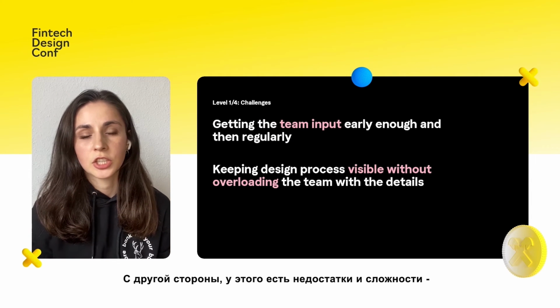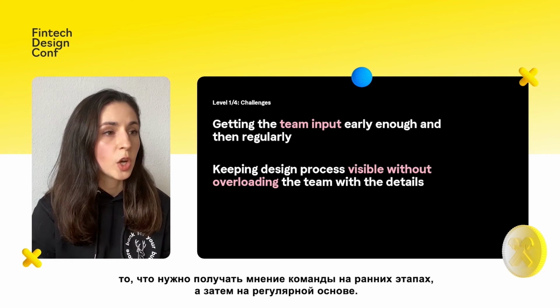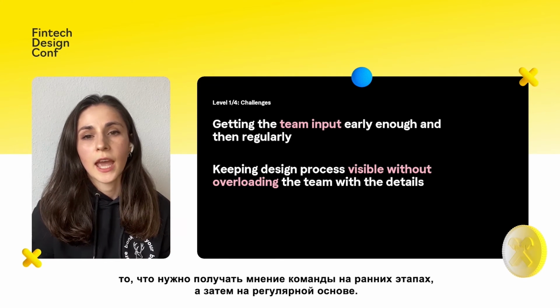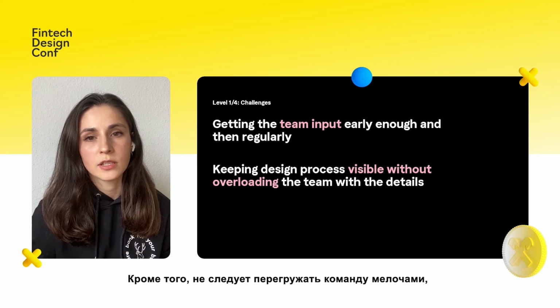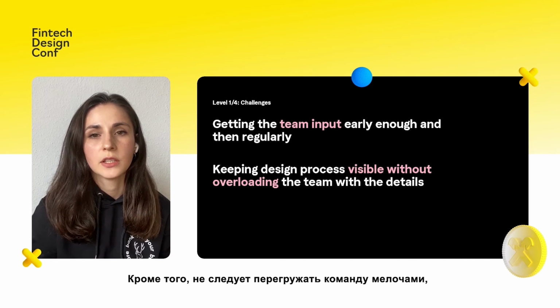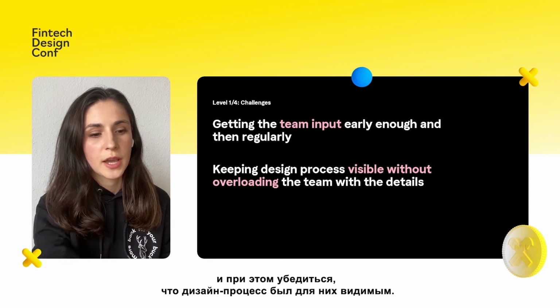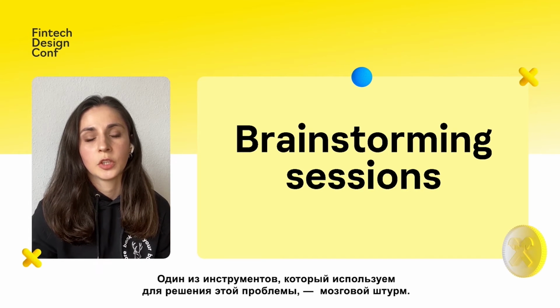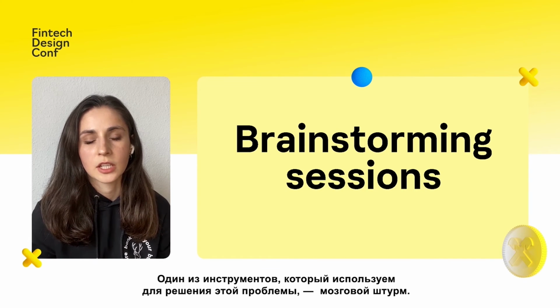However, from the other side, there are some downsides and challenges that we have, which are that you need to get the team input early enough and later regularly. Besides that, you should not overload the team with all the small details, but still you need to keep your design process visible for them. One of the tools that we use in order to face this challenge is a brainstorming session.